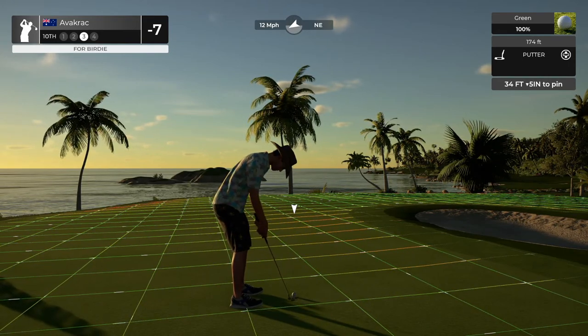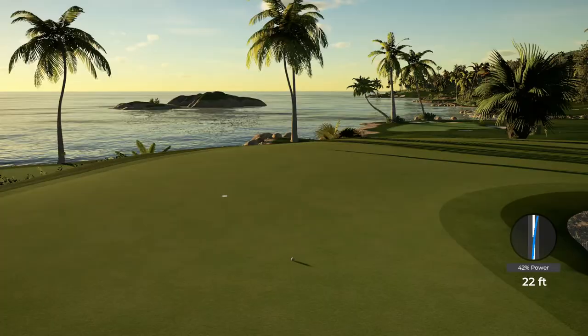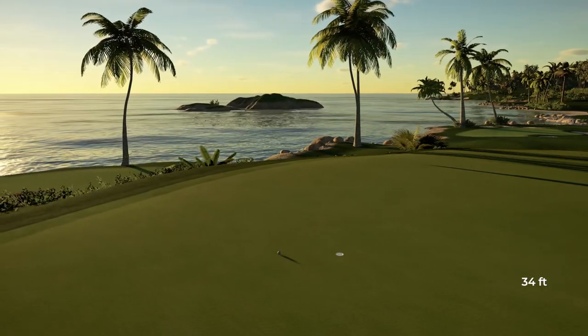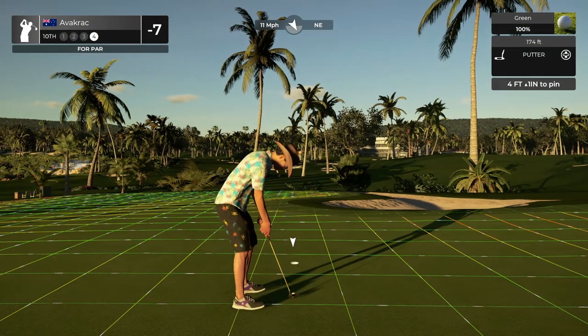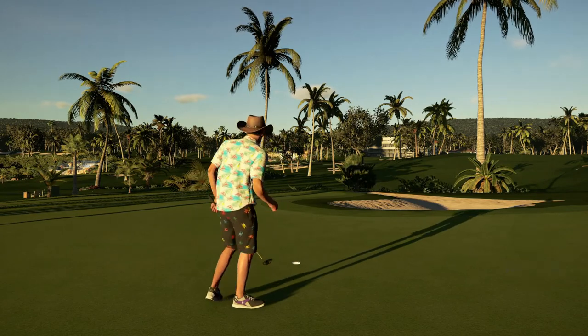All right, here we go. Oh, that was a bad putt line. Bad swing tempo. Well, it needed to come out even more. All right, moving on.